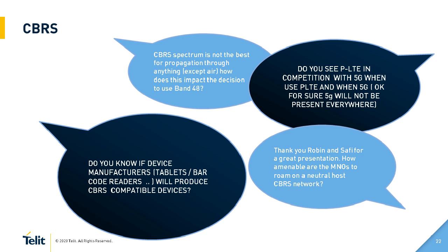And then there is another question which I think is becoming relevant, actually, which is what's the impact of decisions to use band 48? Since you've been talking about that for the last few minutes, I think that we can probably ignore that one. So I think if I could just ask you, Safi, about these device manufacturers, tablets, what do you think is likely to happen there? It seems to me that if they can see value, then they will do that. So we'll probably get some manufacturers that will do that and others that won't. But your view is more solid than mine, I think.